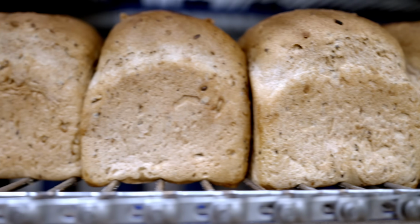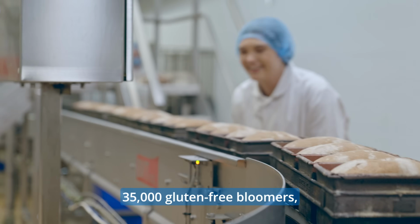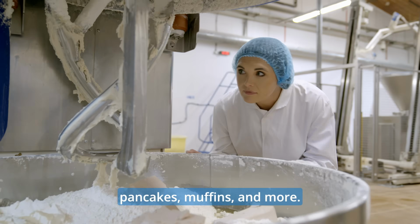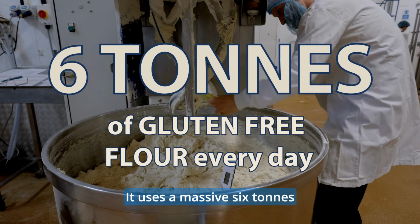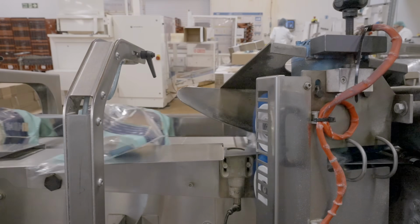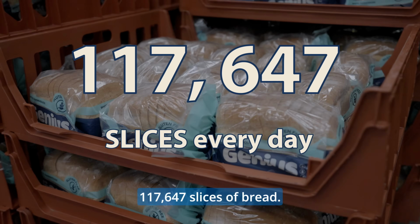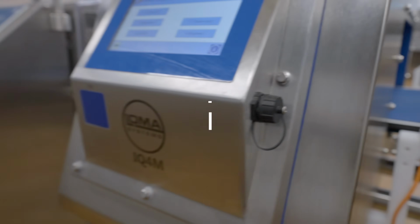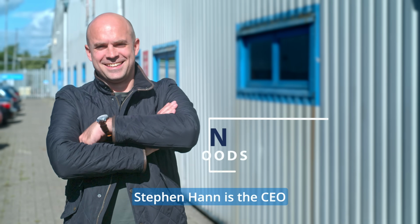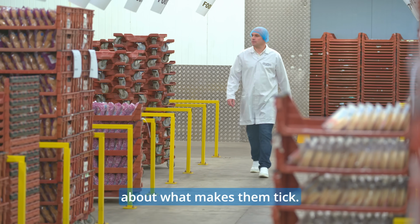Looking good. Every day, this bakery produces over 35,000 gluten-free bloomers, loaves, buns, crumpets, pancakes, muffins, and more. It uses a massive 6 tons of alternative flours and high-quality ingredients daily. That's enough to make 117,647 slices of bread. Phew! Stephen Han is the CEO of Genius Foods, and I wanted to find out more about what makes them tick.